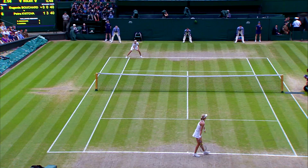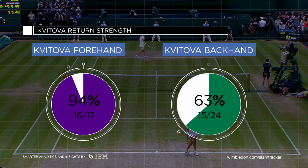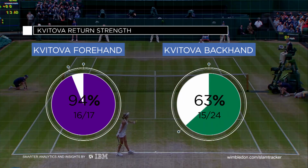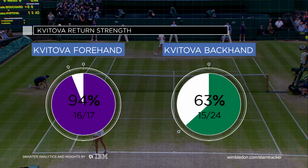Well, the third and final point we're going to look at using IBM statistics is what serve tactics Kiki Bertens could use today in her match against Petra Kvitova. And in last year's final, her forehand return was so dominant, Mats. When you look at the statistics, she won 94% of points with a forehand return and only 63 with a backhand return. So do you expect to see her going for the backhand?